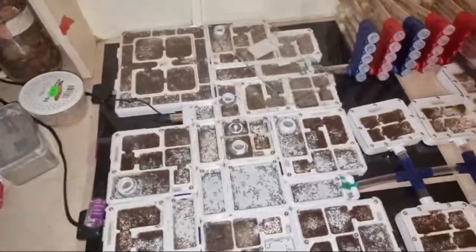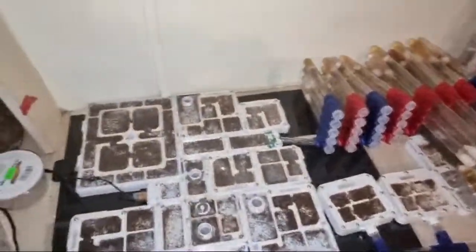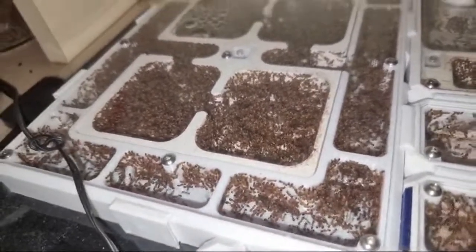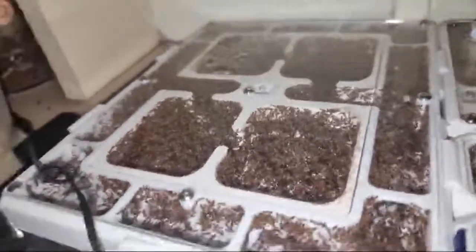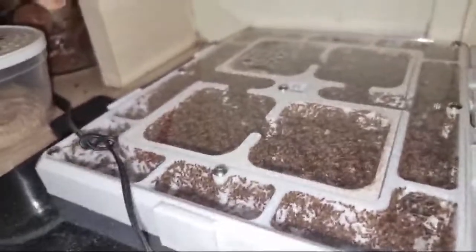Got a few food bowls and tweezers. The S6 is so packed out. Can't focus. Somewhere I've got my macro lens. That'd be useful about now. Oh, TV's going. Yeah, I don't know where my macro lens is.